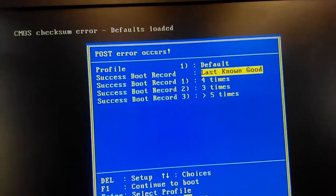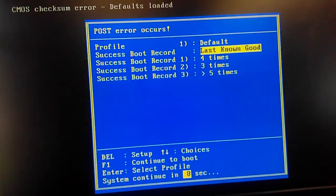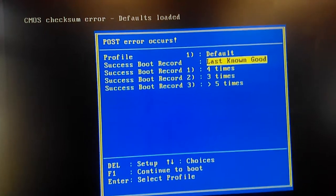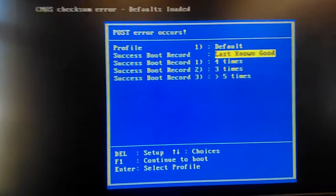Okay, so now it's asking for a post-error occurs. Last known good. So I think I'm going to choose that. Is that for last known good configuration? CMOS checksum error. Defaults loaded. Wow. So we're just going to select this last known good. I'm not sure why I'm getting a CMOS error. BIOS posted again.